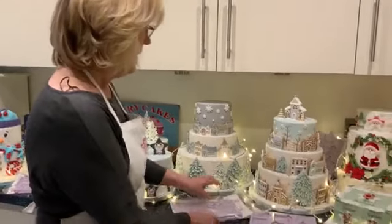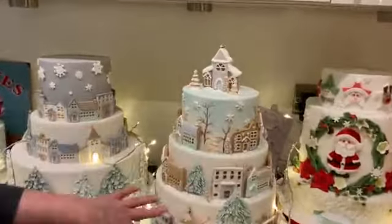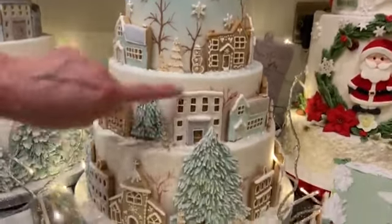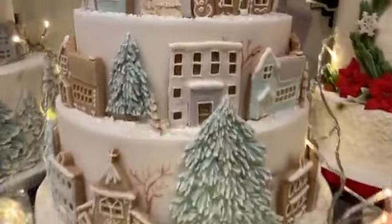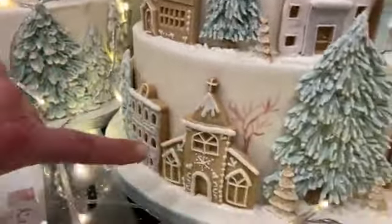That's really good. And then the next cake here, this is a mixture of cookies. Is it? Oh no, it's all cookies. All the buildings are cookies on that one, and some of them are flooded with run out royal icing. Some of them are just piped with little outlines.